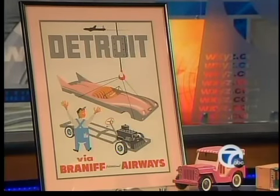Just a great poster down here for the city of Detroit. This is one of your favorites. Yes. Advertising with Braniff, showing a beautiful late model Cadillac. It's just Detroit all the way.